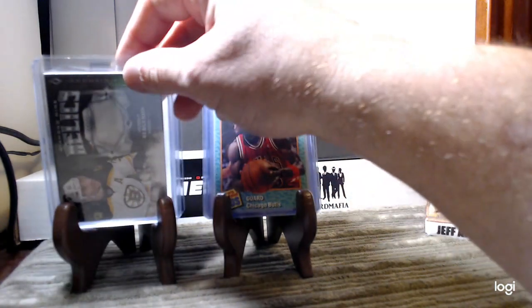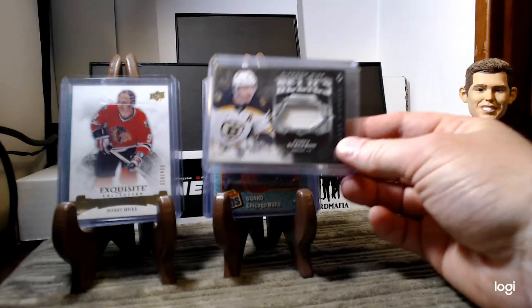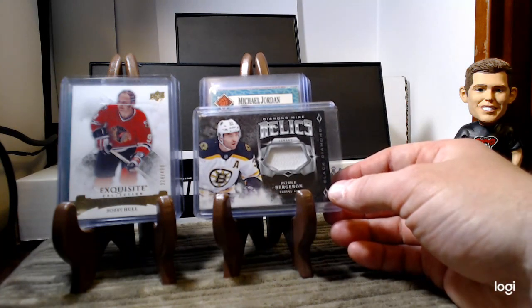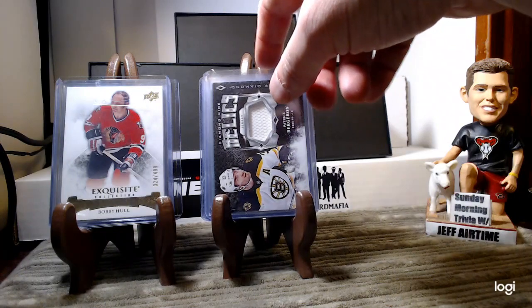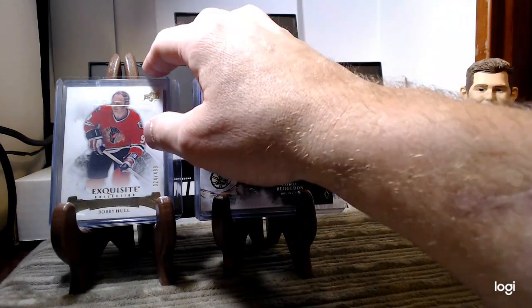Just a few hockey. Patrice Bergeron, not a Bruins fan, but one of the best players in the game. This is a big fat relic patch card. I actually got this one, and he's one of my favorite players to watch in the NHL. And I got this from Pepino, man. Big shout out to Pepino.